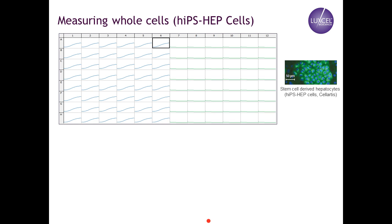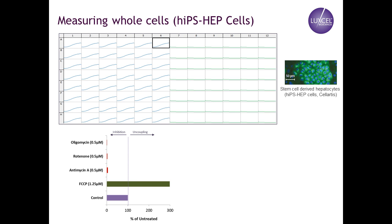What we can do then is we can look at the effect of compounds on the metabolism of the whole cell rather than just the isolated organelle. And if we take a look at a panel of electron transport chain modulators, we can start with oligomycin, which blocks the production of ATP via the ATPase. That causes immediate inhibition of oxygen consumption because of the fact that you're not allowing mitochondrial membrane potential to dissipate.